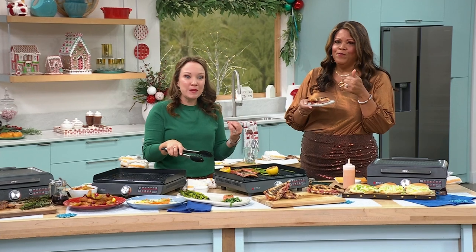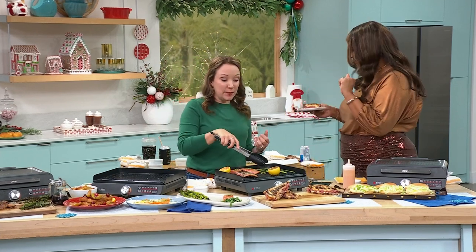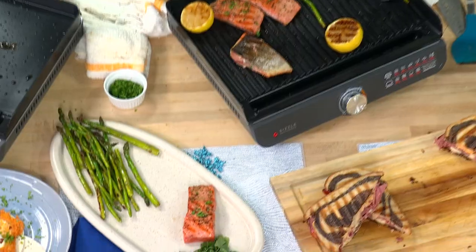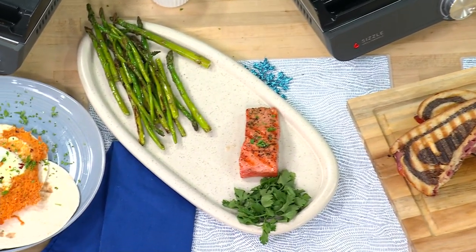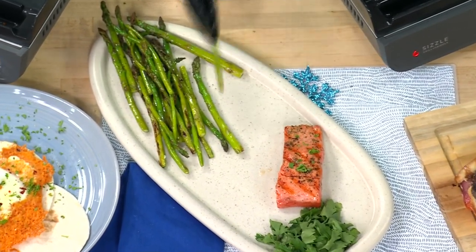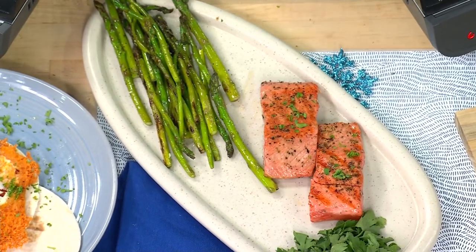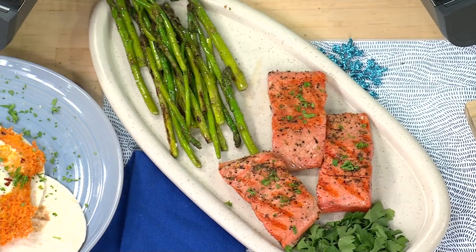And that's because at 500 degree temperature, you are able to get that temperature to the 500 max. That's what's going to give you the crispiness you're used to getting on your sandwiches and paninis at a restaurant, except now you're able to do it at home. The cleanup is super easy because it's nonstick. And then you can do something healthy like your salmon and asparagus. Honestly, this is something I do once a week, the salmon and asparagus.